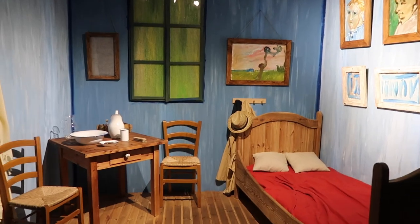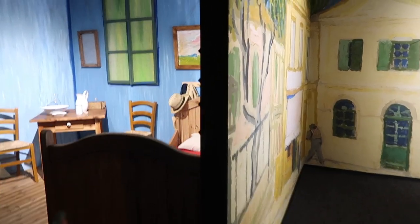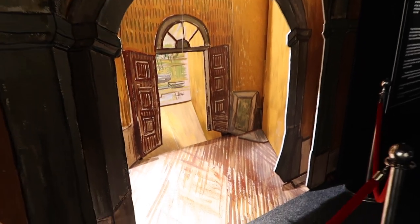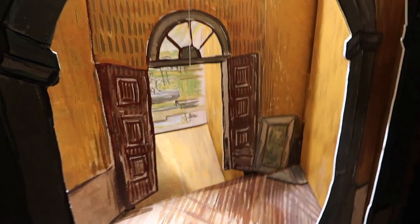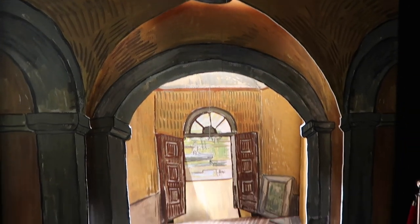So this is a representation of Van Gogh's bedroom. Taking a selfie in Van Gogh's bedroom, and now everyone's doing the same thing. But this place is really cool. It's very, very fascinating, and it's really clever the way it's done. It's probably not picking up on camera, but there's multiple layers to this, so it looks like you're actually looking through a door. I just think it's done in a really clever way.